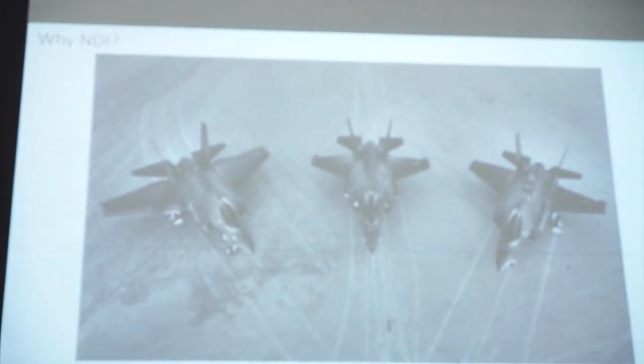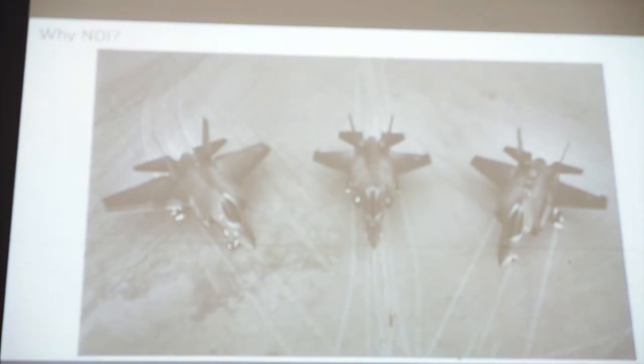NDI stands for nonlinear dynamic inversion, which is just a form of flight control law development. We can't really address why until I explain what it is. So here are the three F-35s. There are three different variants, the same basic airframe with different variants for the Air Force, Navy, and Marines. We were tasked with designing basically all the control laws for all three airplanes at the same time, with a little bit of overlap. But you couldn't just take one system and stick it in all three airplanes. So we really were designing three separate systems. And NDI wound up being very advantageous for that.